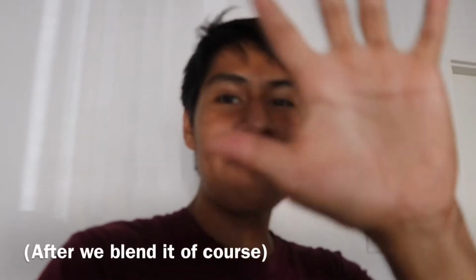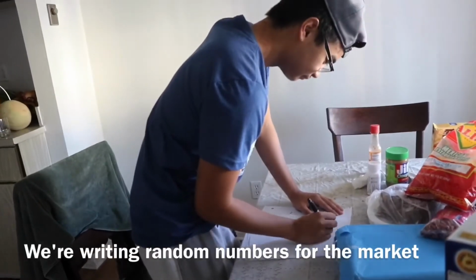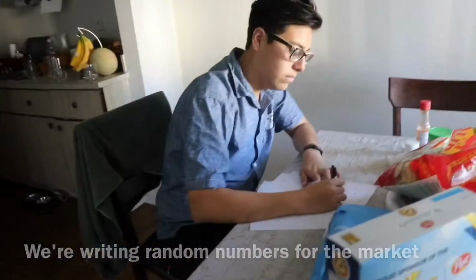So basically, the supermarket challenge is we pick random numbers of aisles, steps, left or right, and how many shelves we go up. And we pick three of those items, and whoever can drink all of the liquid inside the cup gets $5. So we got the list, so now we're gonna head off to the supermarket. We're gonna pick out the items and we're gonna come home, blend them, and drink them. Let's go.